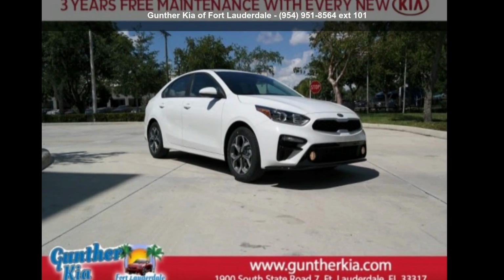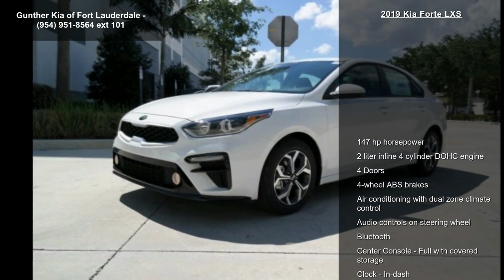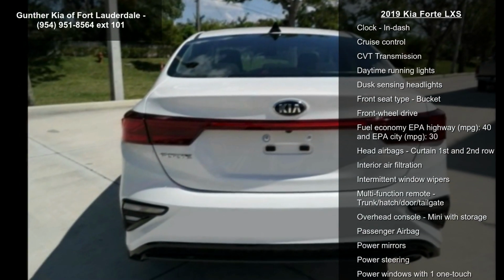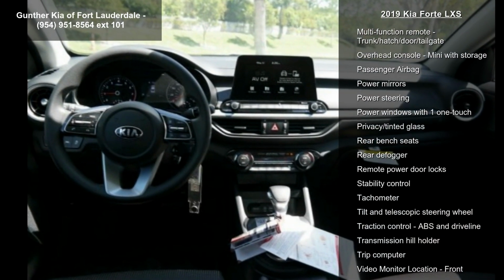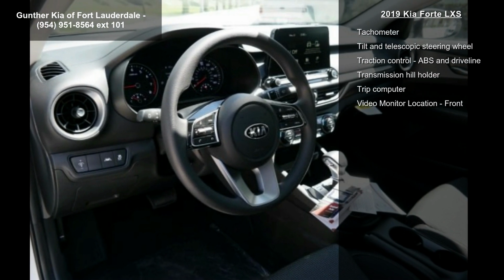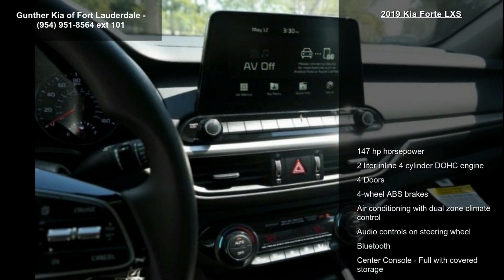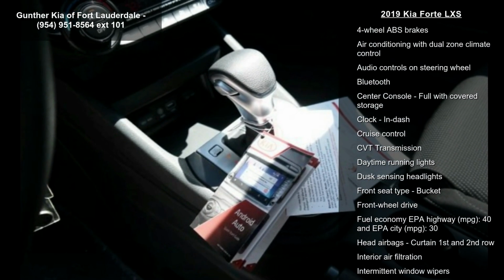Step into the Kia 2019 Forte LXS. This may be the set of wheels you've been looking for. This vehicle's top features include 147 horsepower, 2-liter inline 4-cylinder DOHC engine, 4 doors, 4-wheel ABS brakes, air conditioning with dual-zone climate control, audio controls on steering wheel, Bluetooth, center console, full with covered storage and clock-in dash. If you are looking for a new car, this might be the one.